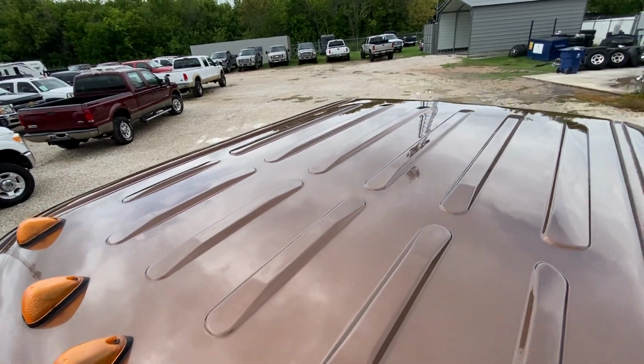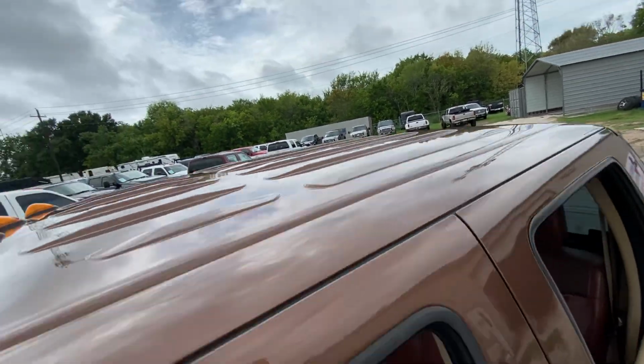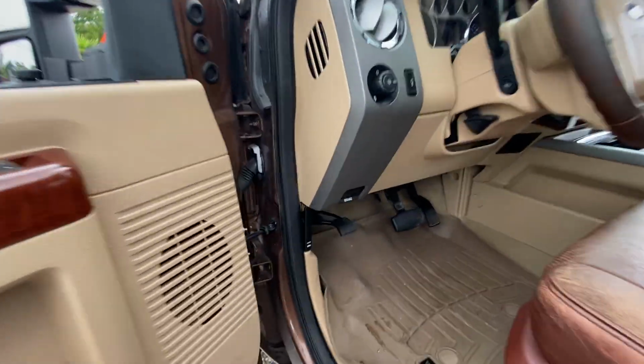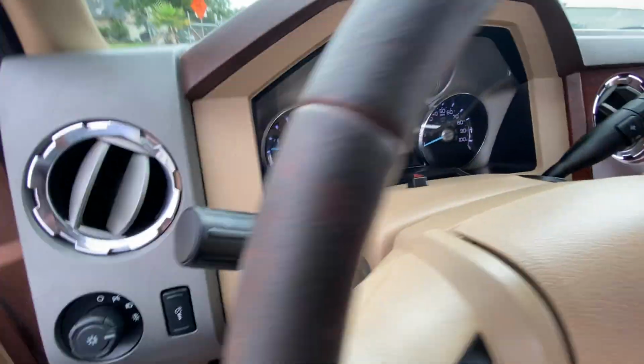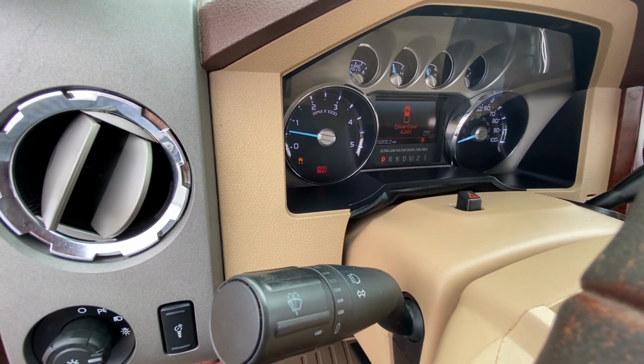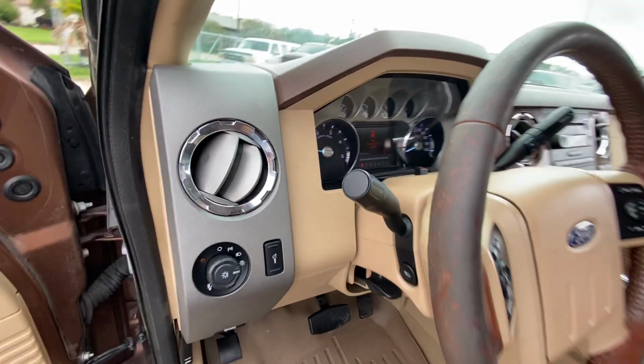Super clean. You can see parking brake, as you can see the indicator came up. We'll release it. Feels very firm, by the way.